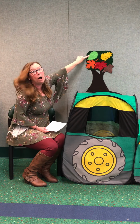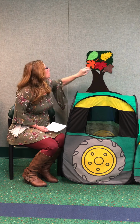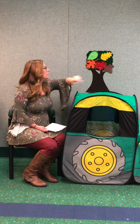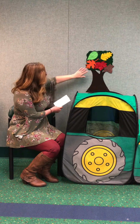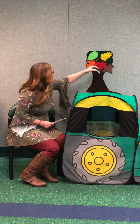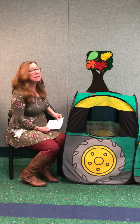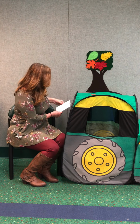So let's count them. 1, 2, 3, 4, and 5. 5 little leaves on the tree next door. 1 fell off. Oh my goodness. Onto the tractor. And then there were how many? 4. 4 little leaves all over the tree.